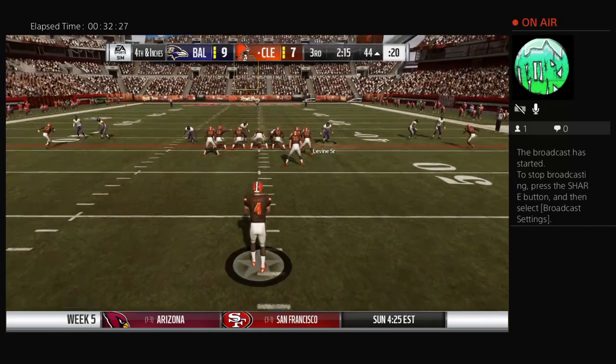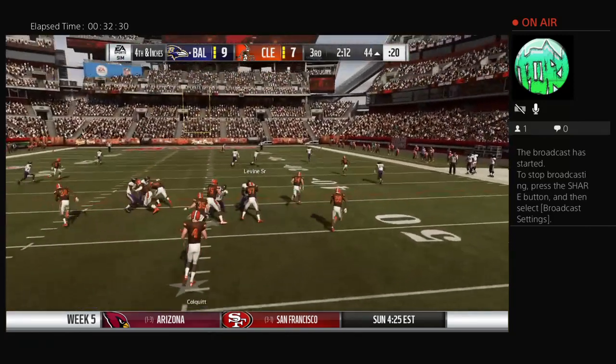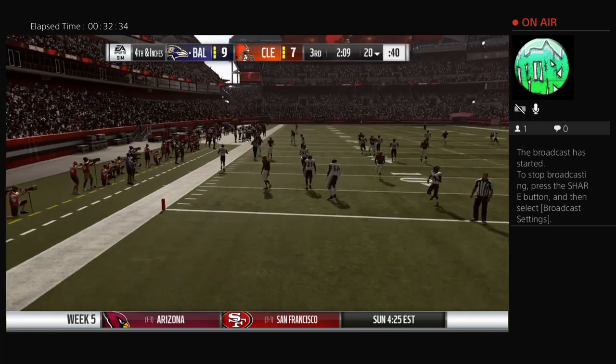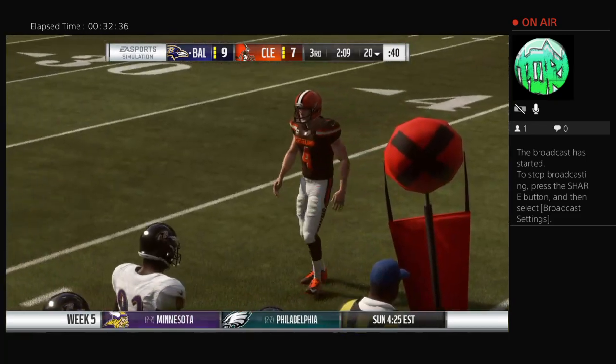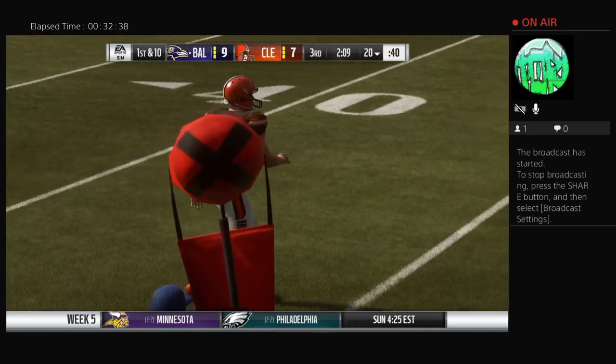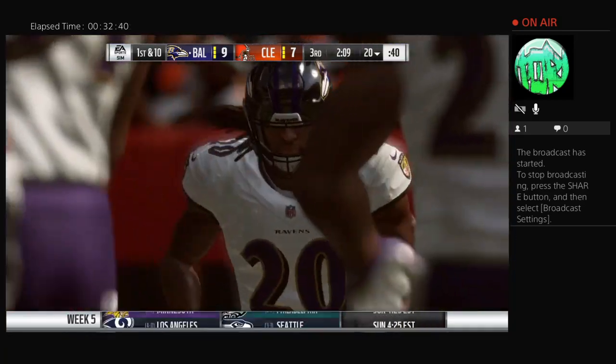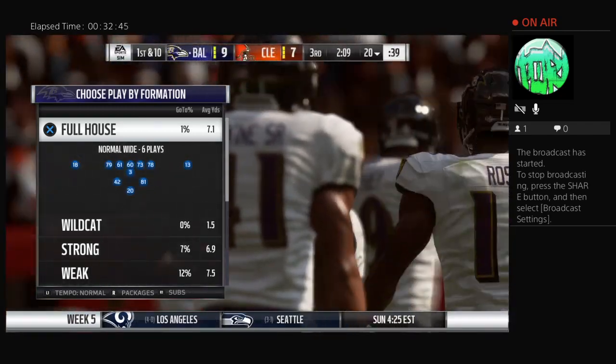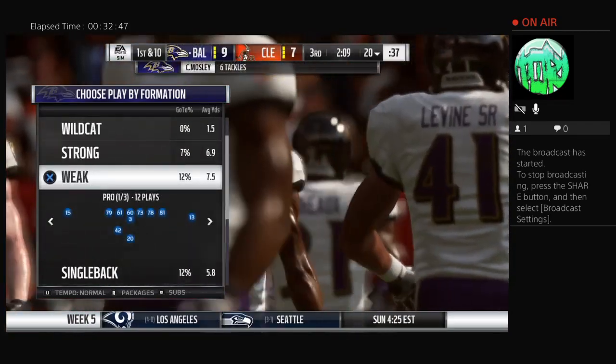Instead of throwing it downfield, Charles, they just tried to dump it underneath there. Do you like the call? I do. I think it's a high-percentage play because you get the completion, and what you're counting on is your back to use his legs and his elusiveness to make people miss and pick up the first down. In this case, it didn't happen. And now Baltimore gets set to take the field.